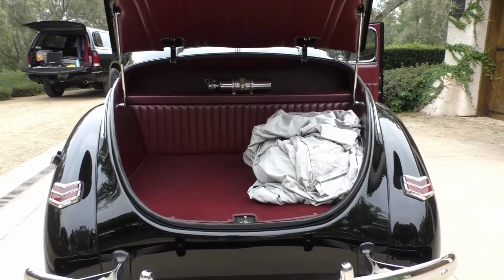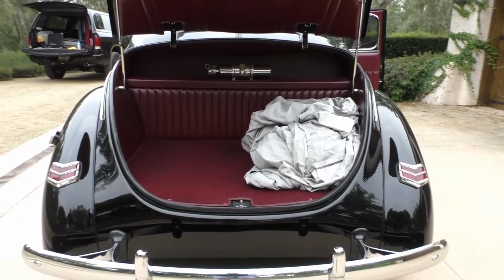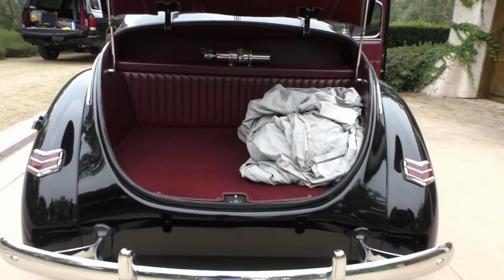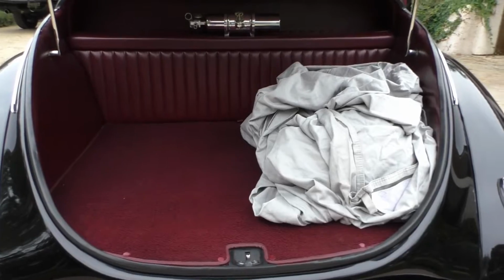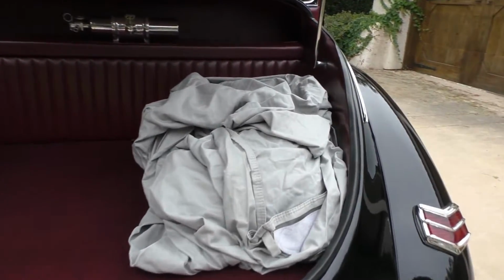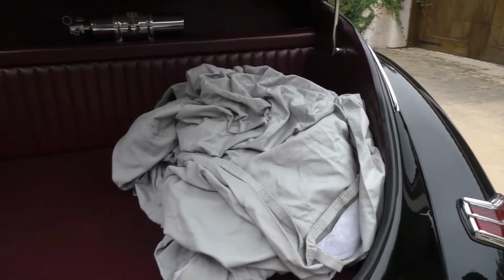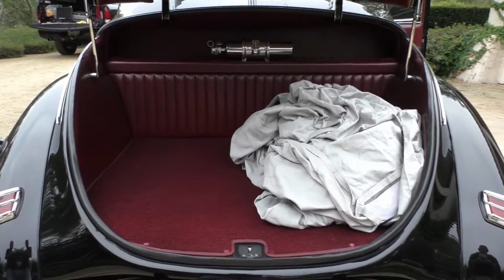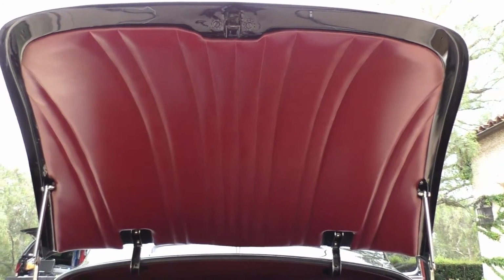All right, let's take a look at the trunk here. Just as nice as the interior of the car. This entire car is very nicely built. Obviously, we talked about that on the walk around. Car covers included here. There's also a battery tender right here. It's connected to it. Deck lid, so it matches the interior exactly.